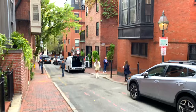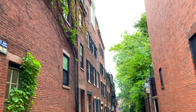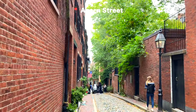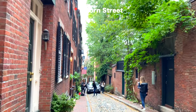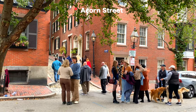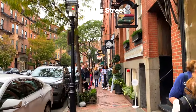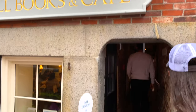We are almost there. The most famous Acorn Street. Very Instagrammable. Let's go. The leaves have not turned yellowish, so I guess we have to come again. It's not the best season yet. Everybody is waiting to take a picture with the street. You have to visit this street if you're here at Beacon Hill. This is Beacon Hill Books and Cafe. Let's go.